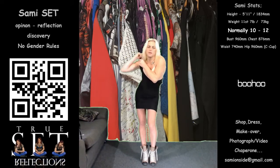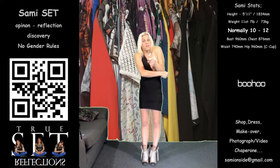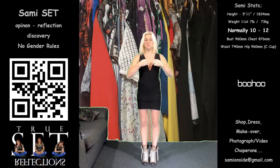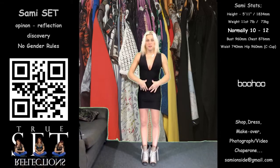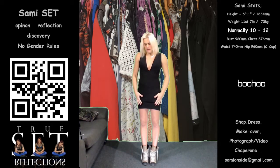So like I say, this particular one's a boohoo size 12. I'm 5'11", just under 12 stone. And generally, size 10 in a lot of dresses I wear. I've changed a little, but yeah, 10 to 12.